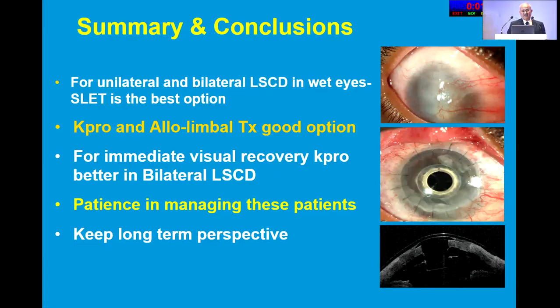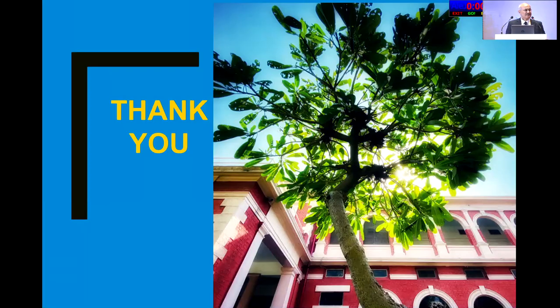For immediate visual recovery, I would consider doing a K-Pro in bilateral LSC, especially if it is a young patient or in the pediatric age group, I may do a K-Pro first rather than doing a limbal allograft. In these patients, you need to have a lot of patience and consideration for the patient's perspective. And you should always keep a long-term perspective in mind because these complications do develop, and you should be efficient in managing those complications. Thank you very much.